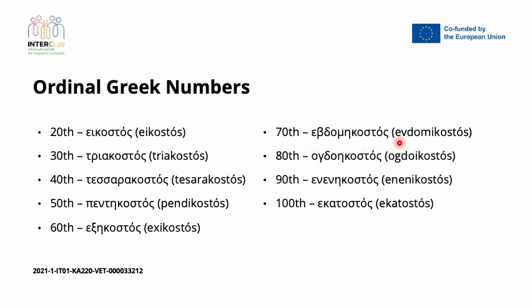70th, εβδομηκοστός. You can see εβδομήντα, the 70 we saw before, coming up in here. Εβδομηκοστός, εβδομηκοστή, εβδομηκοστό. 80th is ογδοηκοστός. Ογδο- is kind of similar to οκτώ, 8, or ογδόντα, 80, as we saw before. Ογδοηκοστός, ογδοηκοστή, ογδοηκοστό. 90th, ενενηκοστός, ενενηκοστή, ενενηκοστό. And finally, for 100th, we say εκατοστός. You can see the number εκατό in here. So altogether, εκατοστός, εκατοστή, εκατοστό.